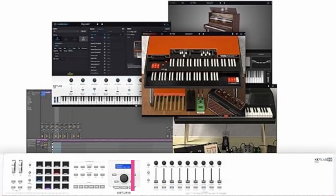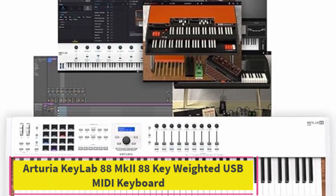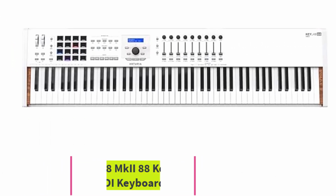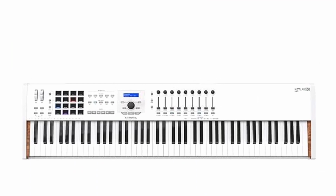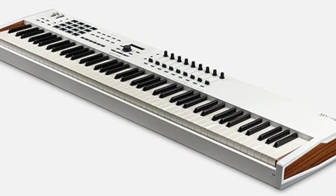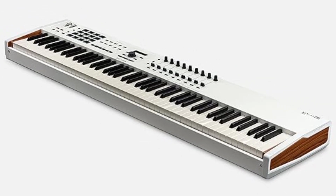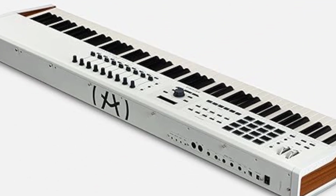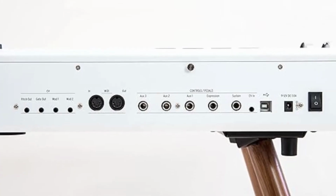Top 5. Arturia KeyLab 88 MkII 88-key weighted USB MIDI keyboard. 88-note keybed, high quality. Aftertouch. Velocity sensitive. Hammer action. Piano feel keyboard. 16 RGB backlit performance pads. Control bank with 9 faders and 9 rotary knobs. Please note, stand not included.